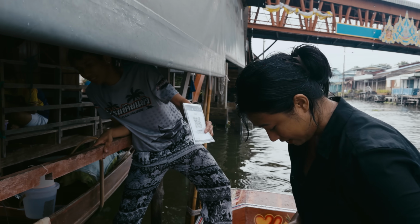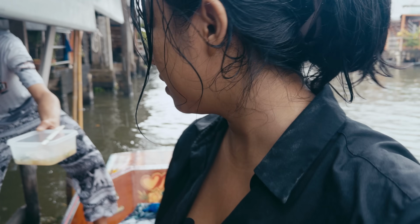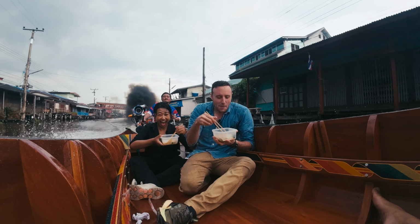It's crazy. You can pay with a QR bank transfer anywhere in Asia nowadays. Send me number. That's what the noodle is? Exactly. I mean, it looks pretty good, actually. It is pretty good. Woo! And how hard can this be? Oh my god!